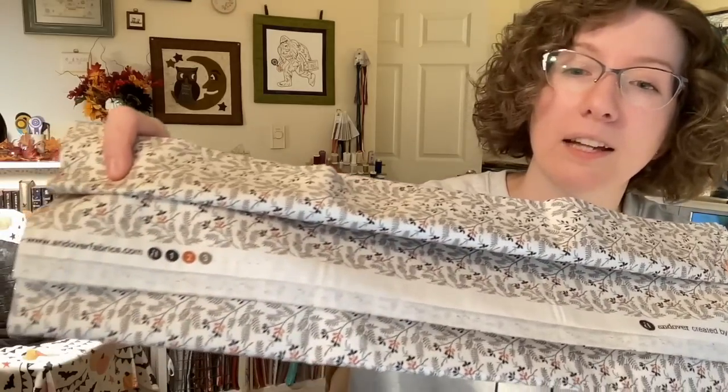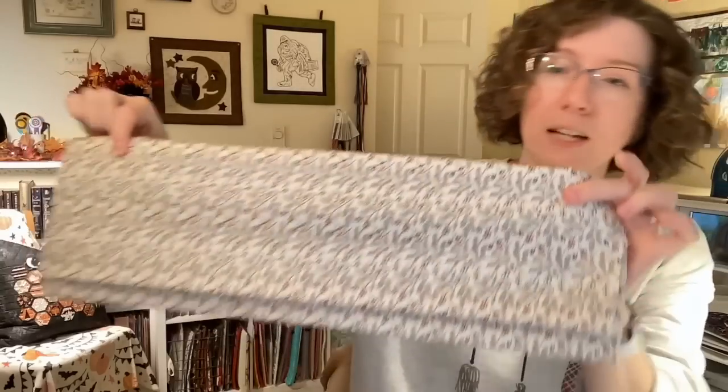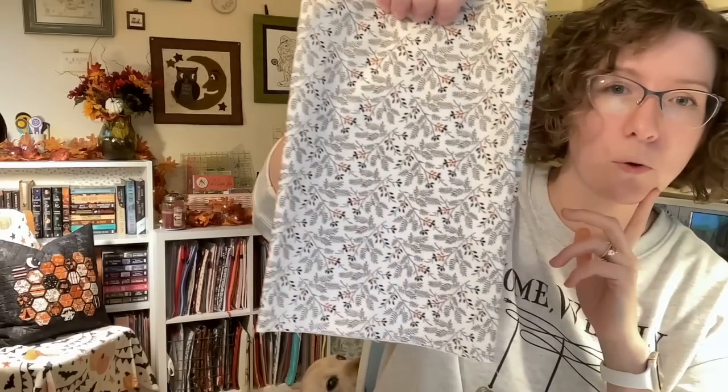So this one is from the same line as the back of, it's from the same line. This still has salvage. It's Andover Fabrics. And it doesn't have any, created by Max and Lewis. Anyways, Andover Fabrics. So I was wrong, it's not Amoda. But this is from the same line as the backing of my Halloween pillow I just did. So I thought that was gorgeous, and it would just work into a lot of different projects I have going on.